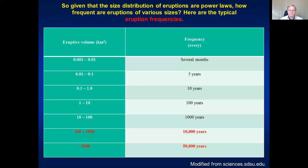We see that listed here as regards frequency. How often can we expect to get eruptions of certain magnitude or certain size? Obviously, when I speak now, there are probably 20 volcanoes erupting in the world at this moment. So if we look at those eruptions that really concern us, those are indicated in red here. Eruptions giving volumes of 100 to 1,000 cubic kilometers occur maybe once every 10,000 years.